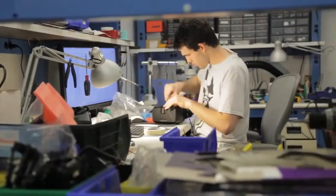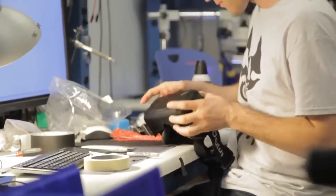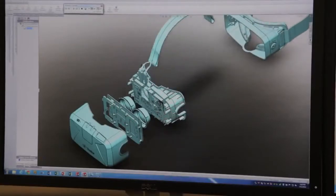We've spent the last year working on building Developer Kit 2 as an update to our original development kit, something that gets a lot closer to what we want the consumer version to be, and lets developers make much better virtual reality experiences. DK2 has a variety of different improvements, largely around comfort and presence.